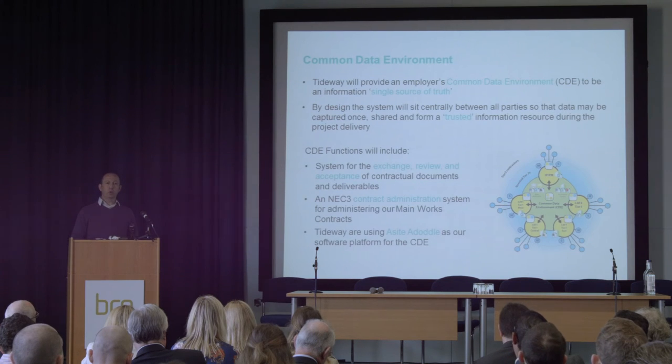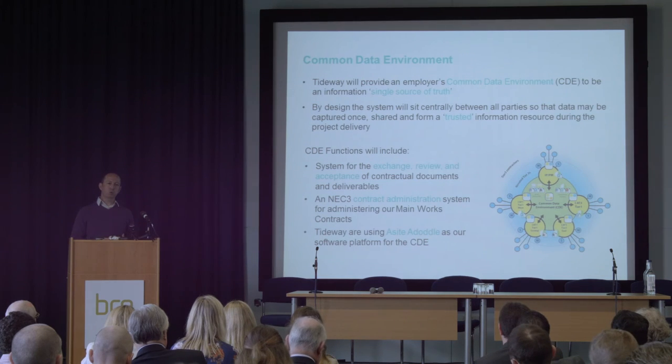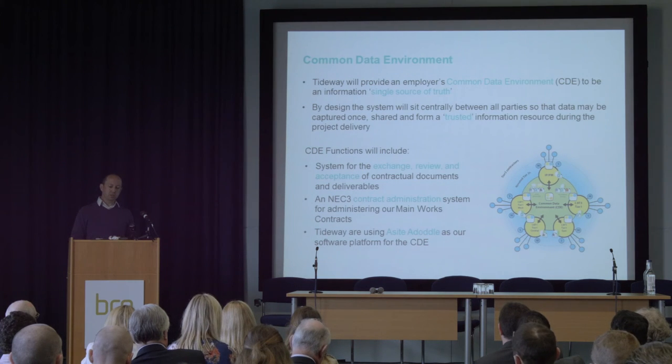We do have an employer's common data environment, but another thing is that we expect the contractors to create their own environment for how they manage their information. What we have is we've set up our CDE very much as a portal for them to deliver information to us. It's really around managing the exchange, review, and acceptance of information deliverables, as per NEC contractual administration requirements, and we're using Asite or Doddle as that portal, which is actually the same product as the Environment Agency are using to deliver theirs.